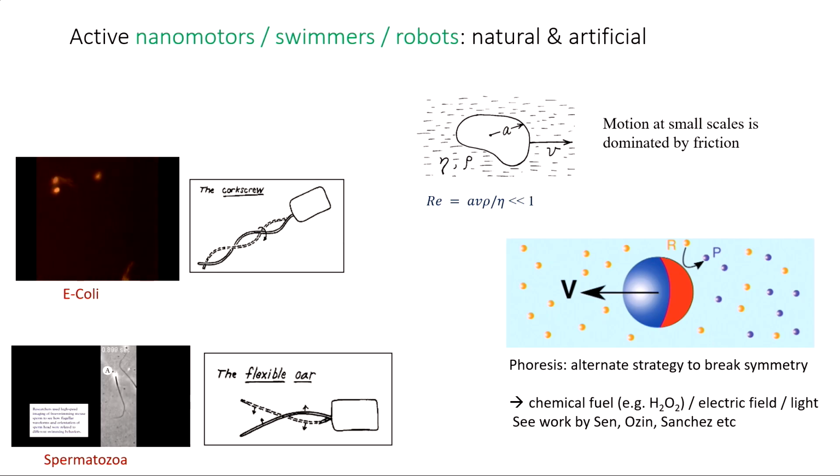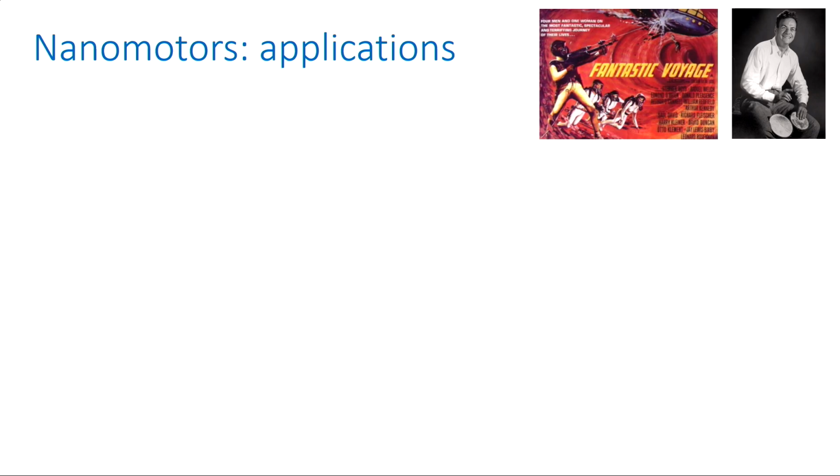I'm going to focus entirely on this line of work. Just to tell you a little bit about the type of applications that people imagine would happen here. It all started with Richard Feynman's very famous lecture called Plenty of Room at the Bottom, and there he talks about how these little machines, he calls them miniaturized surgeons, can be put inside human blood vessels, going and delivering drugs and treating diseases and things like that.